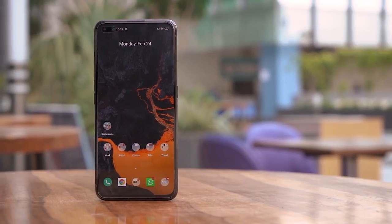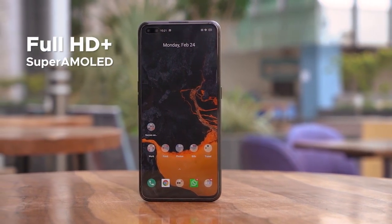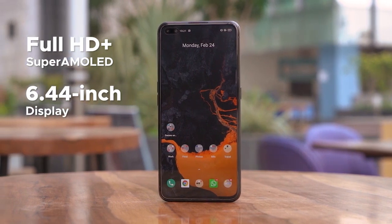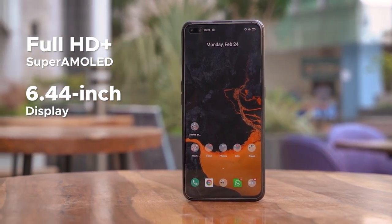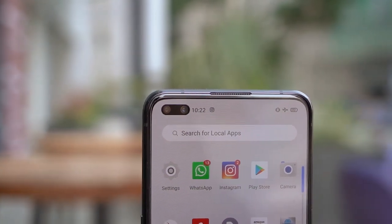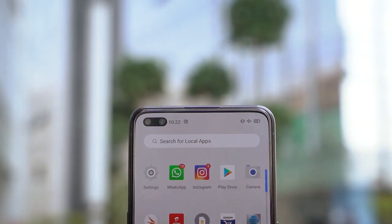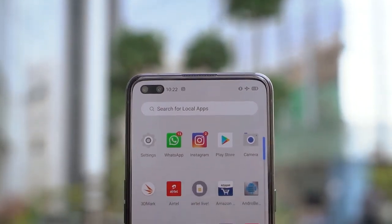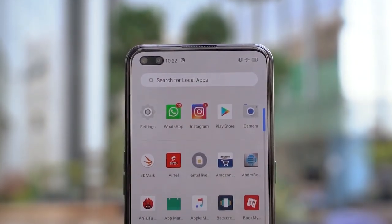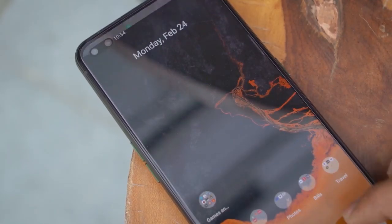Realme has furnished its latest offering with a 90Hz Super AMOLED Full HD Plus display too. The panel measures in at 6.44 inches and comes with a dual punch hole notch, which houses the smartphone's two front-facing cameras. Now, the cutout for the notch is quite tiny considering it's housing two cameras, but you will notice it. I tried my darndest not to make a big deal out of it during my time with the phone, but there's just something about the leftwards placement of the punch hole that constantly drew my attention.